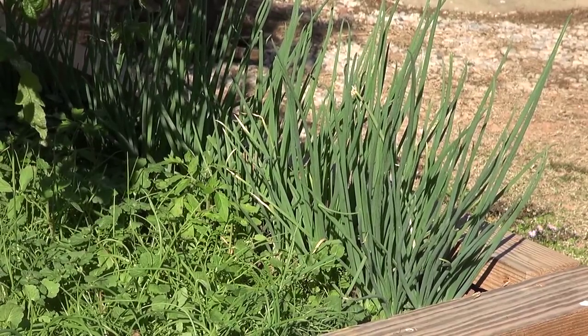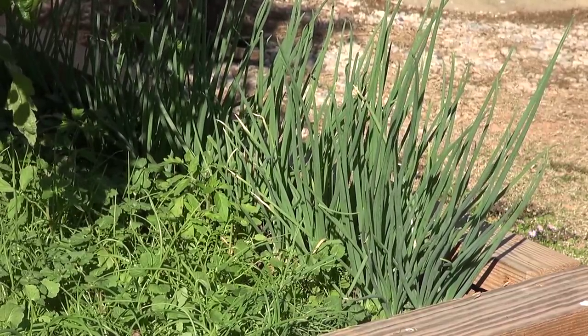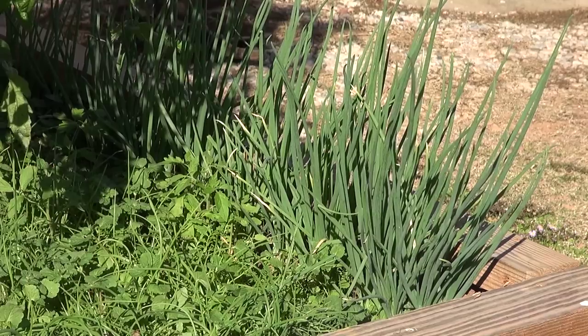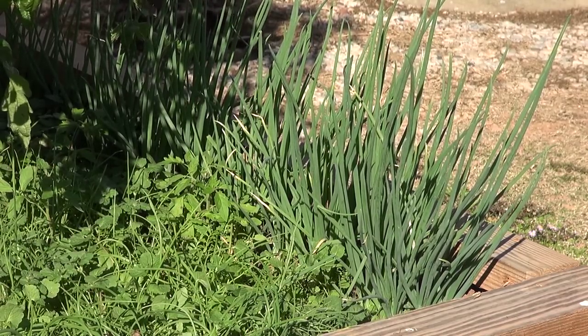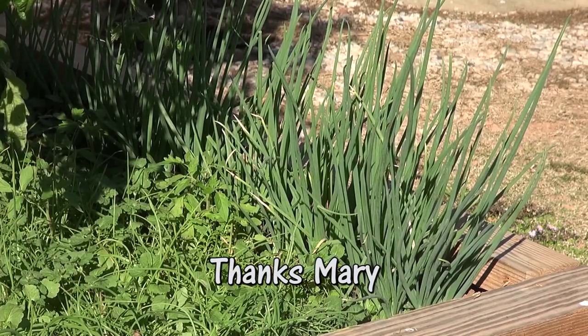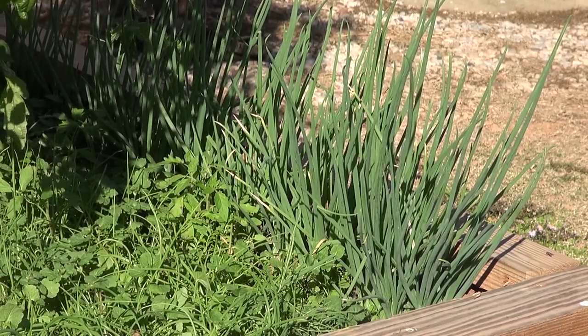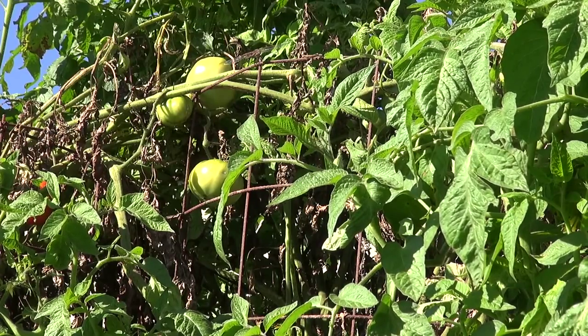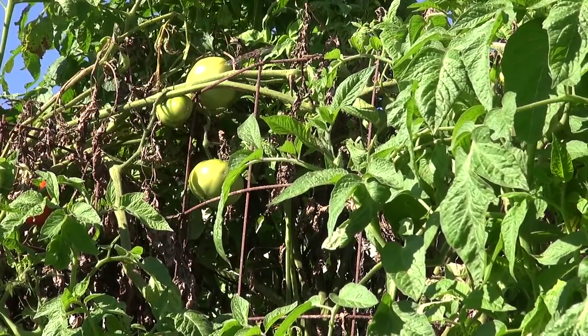Along the edge are some Egyptian walking onions, or multiplying onions. Those were sent to me by Mary from Arkansas. I'll be cutting those for green onions. In fact, they're ready to cut now. I have a few ripe tomatoes, but a ton of green ones.